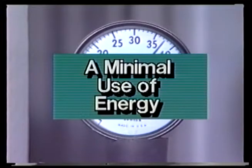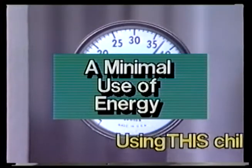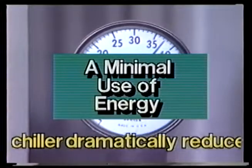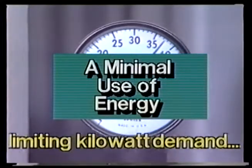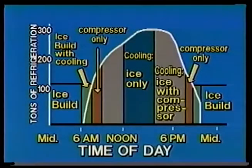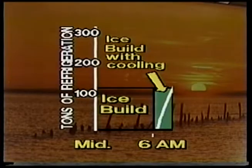Therefore, let's look at one of the main reasons. A minimal use of energy. Using this chiller dramatically reduces energy costs by limiting kilowatt demand. This time of day chart shows the many ways the Ice Chiller Chiller utilizes its stored cooling capacity built up during off-peak hours when energy rates are lowest to cool during the warmest and peak energy cost time of the day. At 6 a.m. when there's no cooling load, the Ice Chiller Chiller is building and storing ice.